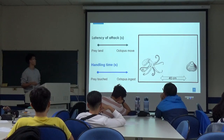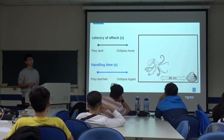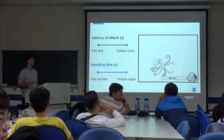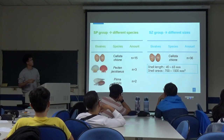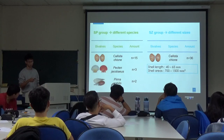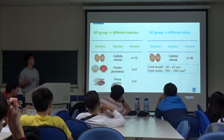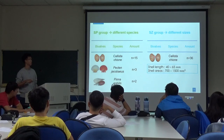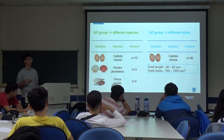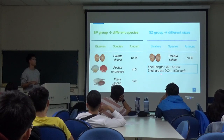So what is the definition of latency of attack and handling time? Latency of attack is from when the prey lands till the octopus starts to move. And handling time means from when the prey was touched till the octopus starts to ingest. So these are our specimens. There are two groups: SP group means different species, and SD group means different size. For different species, we have three species: Callista, Pecten, and Pinna. For the SD group, different size, we have Callista specimens. Their length was from 40 to 65 millimeters, and their shell areas were from 700 to 1,500 square millimeters.